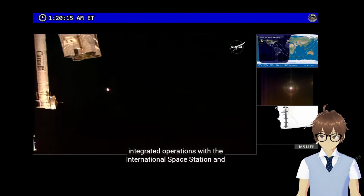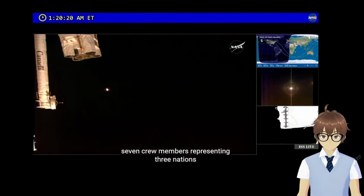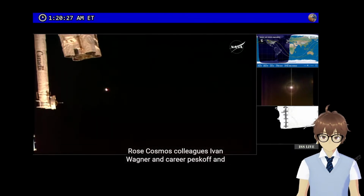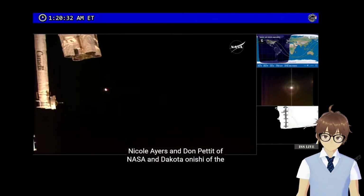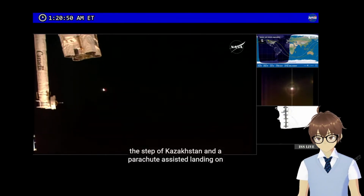Just a reminder, on board, 7 crew members representing 3 nations: Alexei Ovchinin, the station commander, and his Roscosmos colleagues Ivan Wagner and Kirill Peskov, Anne McLean, Nicole Ayers, and Don Pettit of NASA, and Takuya Onishi of the Japan Aerospace Exploration Agency. Ovchinin, Wagner, and Pettit are next up to depart the station on April 19th. They are scheduled to return home to the steppe of Kazakhstan and a parachute-assisted landing on April 19th U.S. time, April 20th in Kazakhstan.